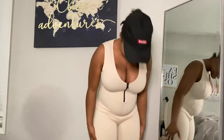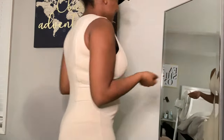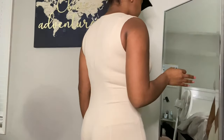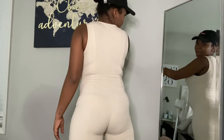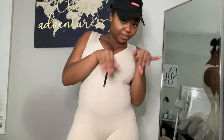But honestly, this is a no. It actually got tighter from the last time I tried it on a couple of days ago, and it wasn't this tight. And honestly, now it's tight. Oh my god, I'm getting booty eye. Yeah, so I'm gonna try on the next one and see if that one looks different on me, because honestly, I don't know what's going on.